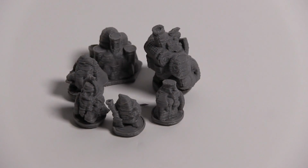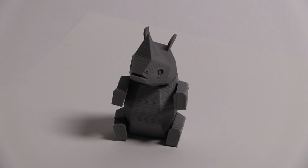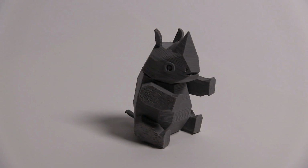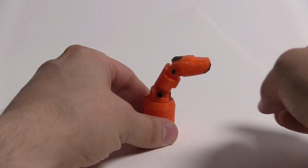Users can print items for their favorite hobbies, such as miniatures for tabletop gaming. Make a present for a family member back home. A gift for that special someone. Or a three-dimensional project for class.